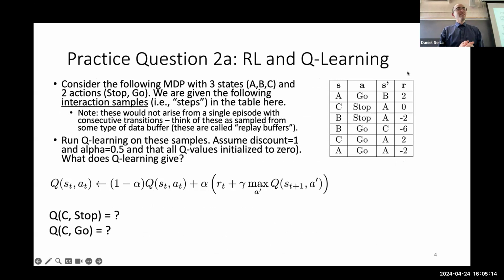So last time we finished one question with many different parts. Let's do question 2, which also has many different parts today. Last we left off, we were talking about RL and Q learning. Just a quick review: we were considering a Markov decision process with three states, A, B, and C, and two actions, stop and go. You're given the following interaction samples, which are environment steps in this table.